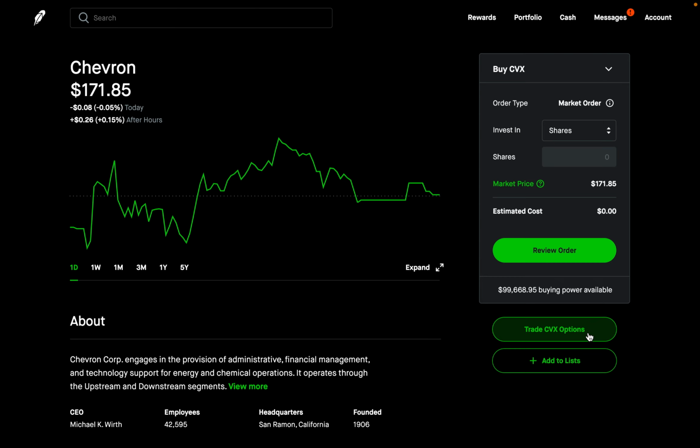First one is commission fees. We are going to be opening multiple contracts here and then closing them. If you're on a broker with high commission fees, that might eat away at a lot of your profit. Now, Robinhood doesn't have any commission fees, so we don't have to worry about it on here.